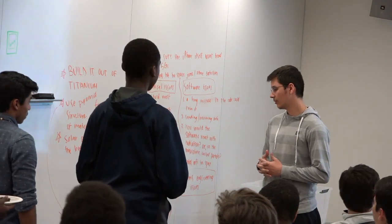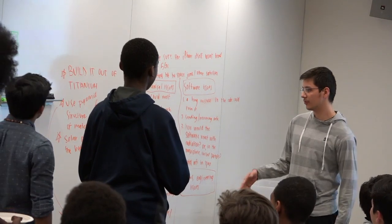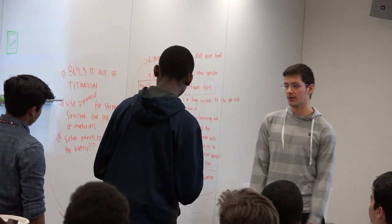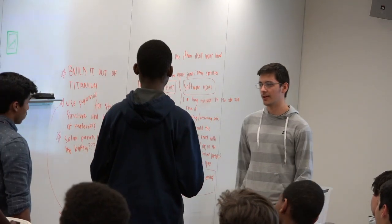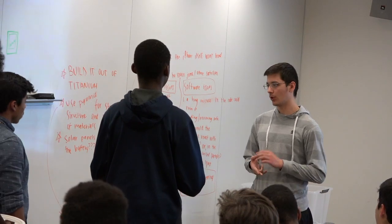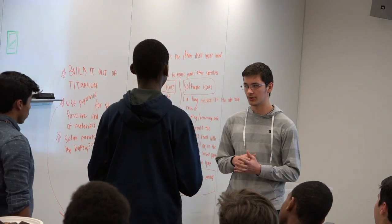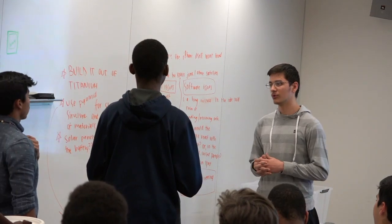Another issue could be the power. Some ways to solve these issues: you could provide solar panels so that your phone could be powered, not just relying on its battery. For the launch, you could use different materials, or you could provide different structures like a pyramid to make it stronger and give it more stability.